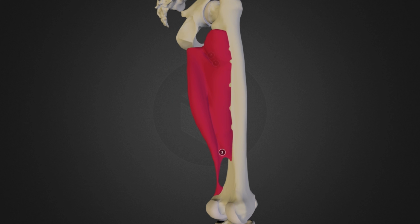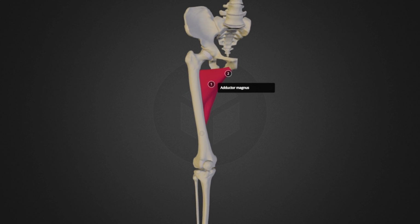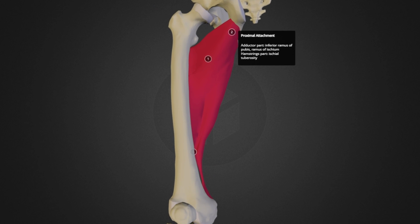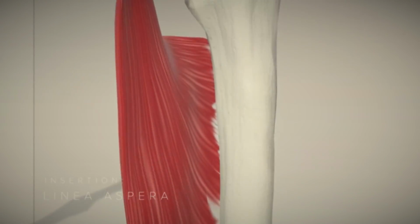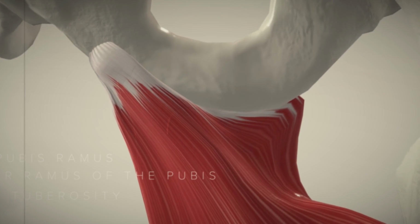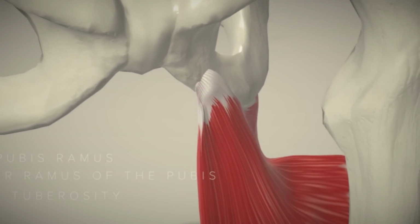The Adductor Magnus has an attachment on the bone of the pelvis that you sit on, the ischial tuberosity. It is at the bottom of the pelvis, and the Adductor Magnus attaches to the medial and posterior side of the ischial tuberosity. The name of the muscle suggests that it is responsible for adduction, and that is the movement towards the midline of the hip.